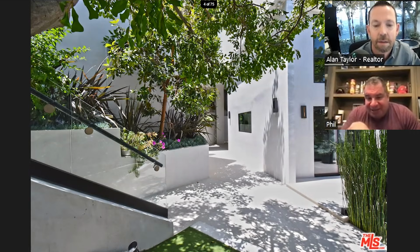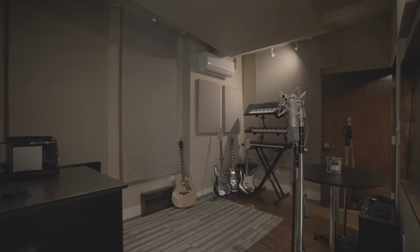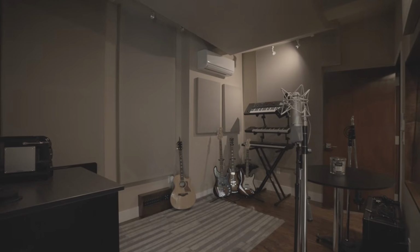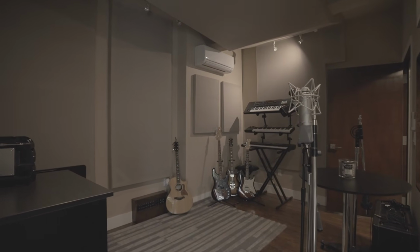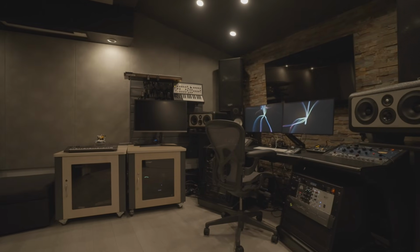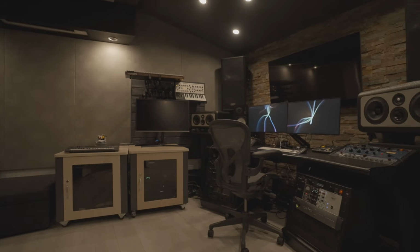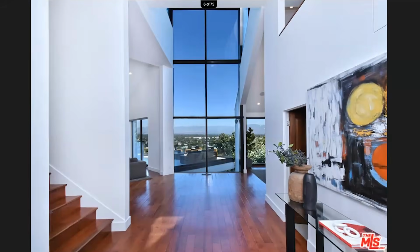And then if you walk down that hall, to the right is the main house. And then to the left, we built a recording studio. We built a state-of-the-art recording studio, floating floors, all the wiring, everything, the soundproofing. It was a guest house with an old kitchen area, and we turned it into a really cool little recording studio. Love it. So the entrance to the house, right?